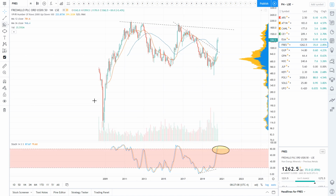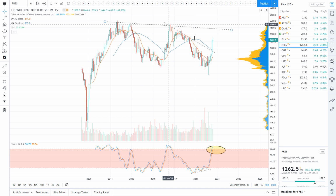Freslino, look at that. Divergence, higher lows on the stock, lower lows on the price action. Good things to come. Above a 1-year, above 3-year moving average, above the first paradigm shift. And then after that, you have another resistance right here.